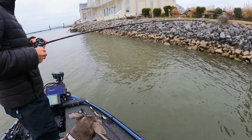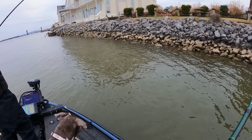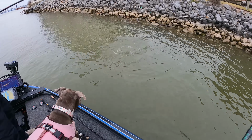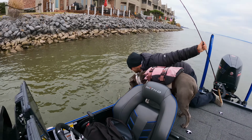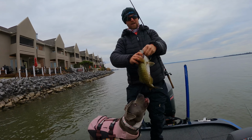Oh, Bog's ready. That's a good head shake. That's a good fish. What do we got here? Be a good way to close out. That's a smallmouth, dude. That's 100% a smallmouth. Oh, Bog's wondering. Oh, the old head grab. The Bass Pro Tour grab.